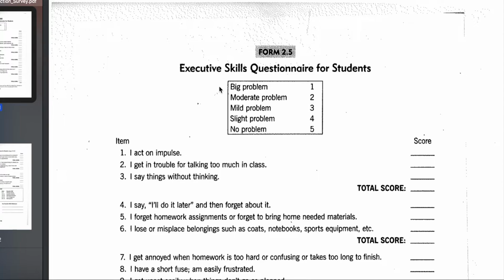Notice that you have a, I can't think of what it's called, but a linear number scale in which you can rank yourself. 1, the lowest number, means that this is a big problem. You have a hard time with what the item is. A 5 means that you don't have any problem at all. So make sure you're paying attention to that so you don't end up with skewed numbers.